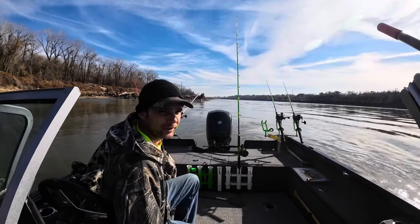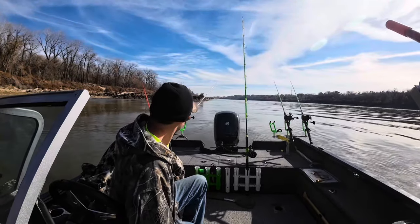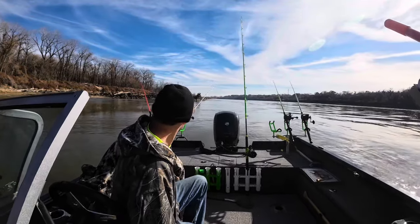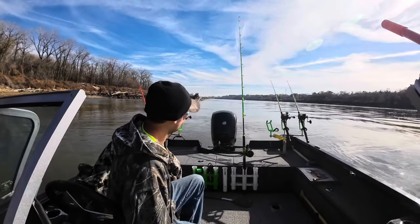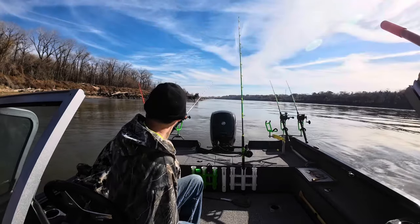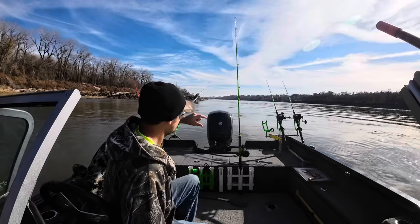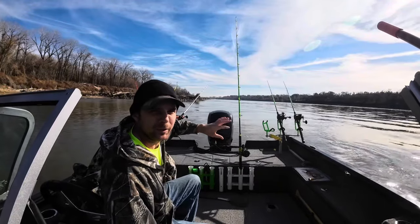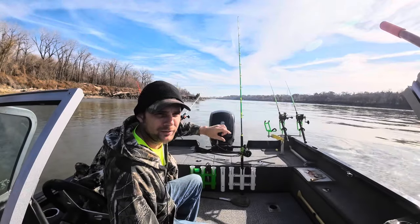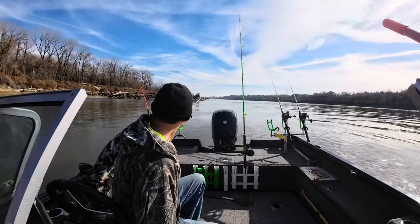Doesn't matter how heavy that current is, those big blue cats, they don't mind it. But with it being colder and their metabolism and everything slowed down, they tend to like to get in those slack waters. Bait size wise, sometimes I gotta downsize my bait if they're not hitting the bigger baits. Wintertime or colder months, they'll prefer that smaller bait, even those big catfish, big blue cats.